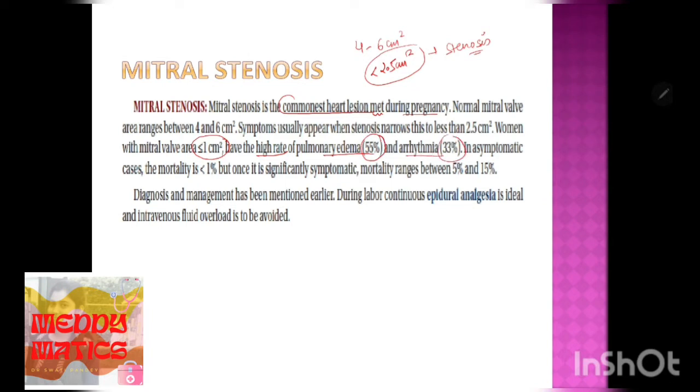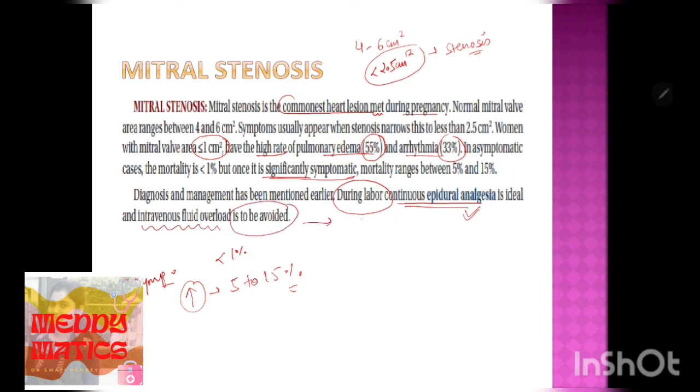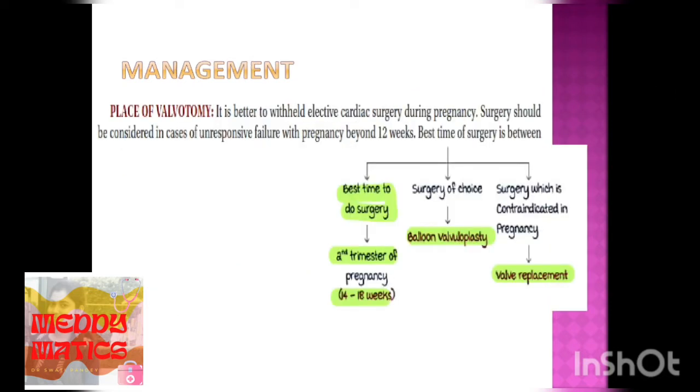In asymptomatic cases, generally the mortality rate is less than 1%, but if the person appears with symptoms or is significantly symptomatic, the mortality rate increases up to 5 to 15%. During labor, continuous epidural analgesia is preferred. It is ideal, and intravenous fluid overload is generally avoided to prevent heart failure, to save the patient from heart failure.